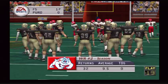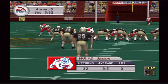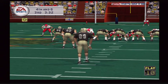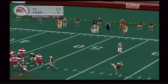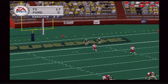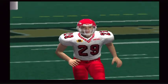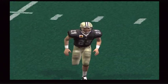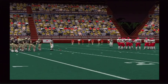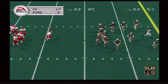It's fourth down and six. Ball on the 47-yard line. The Boilermakers line up to punt. Number two, back deep to return. Number two calls for the fair catch. This one's going to be downed in the end zone for a touchback. They'll go to work at the 20-yard line.